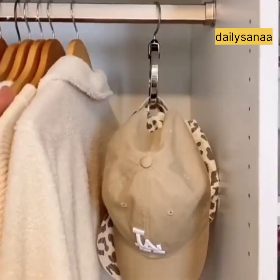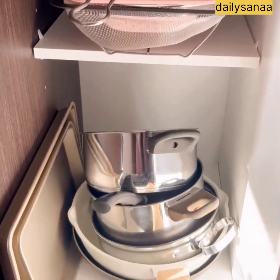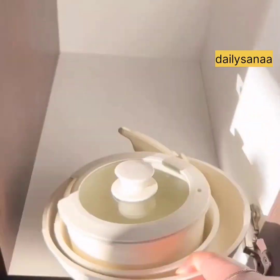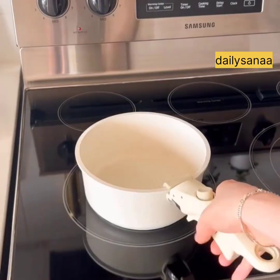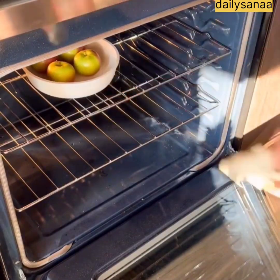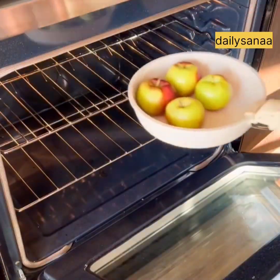minimal space. Your kitchen has limited room for pots and pans. This non-stick granite pot and pan set might come in really handy. It comes with a handle that easily clips onto each cookware dish. This set is also oven safe, and the handle can be used in place of an oven mitt.